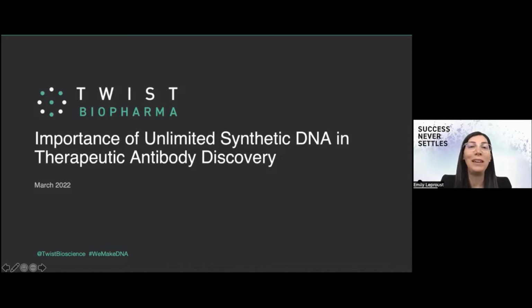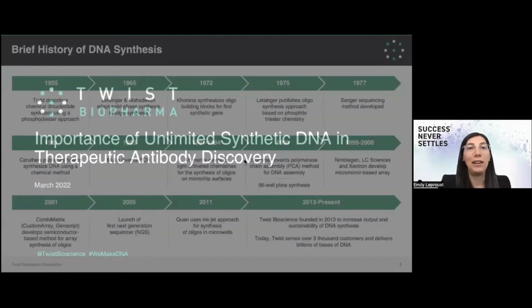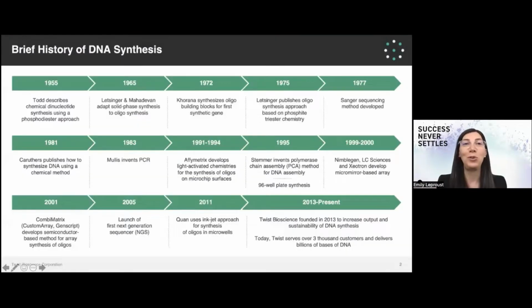And today I'm very excited to talk to you about how we use our platform that writes DNA to antibody discovery. It's a very powerful thing, and this is done under our Twist Biopharma brand. So to start, I'll give you a very brief history of DNA synthesis.